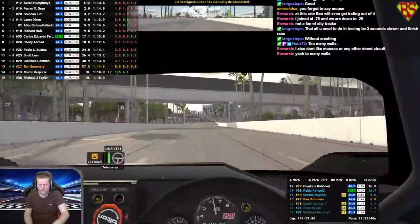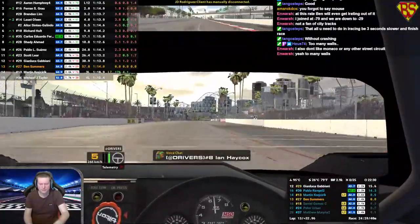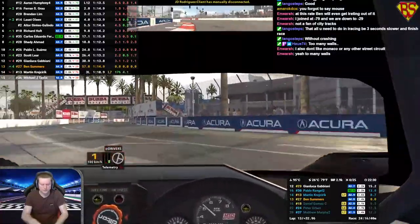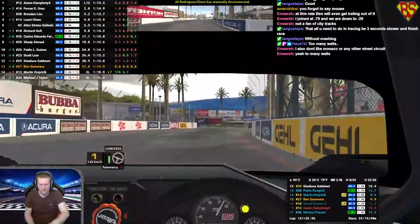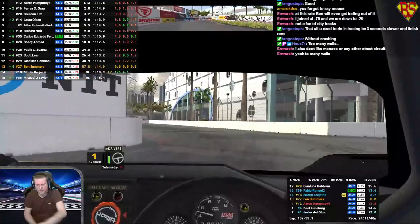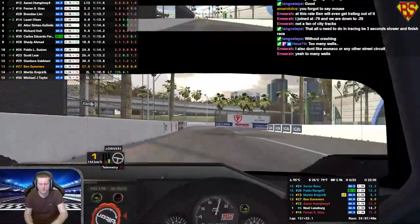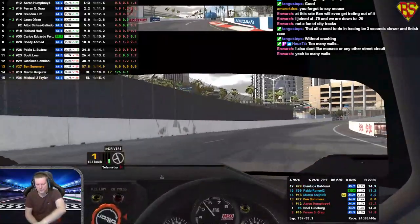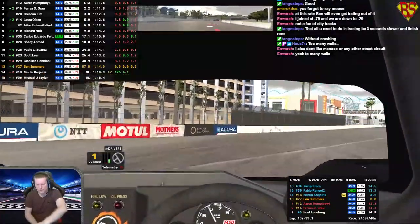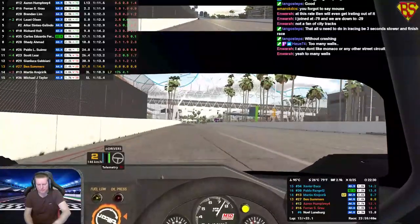Someone on the relative. Well, I hope that wasn't deliberate. Gianluca. Let's see if I can start catching him. 15 seconds, is that? All right, come on, Gianluca. Let's see if we can catch him. Really want to get a 1 minute 13 lap, that would be brilliant.